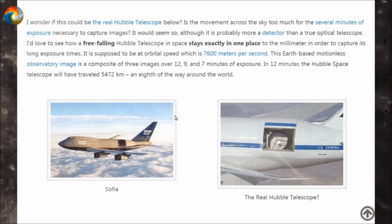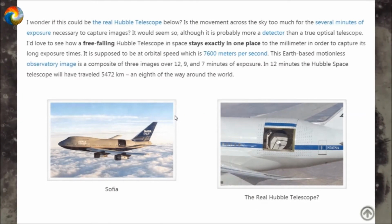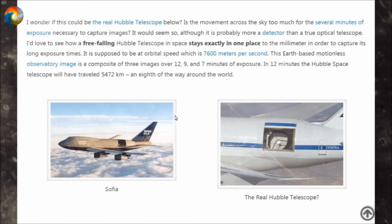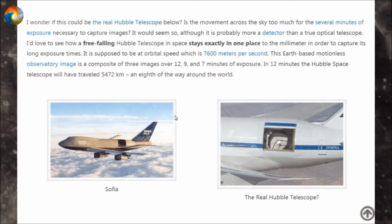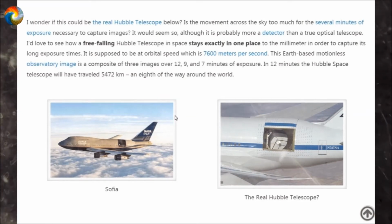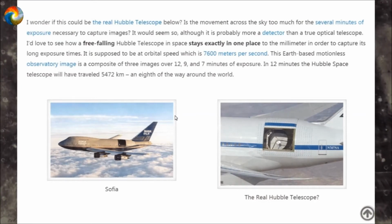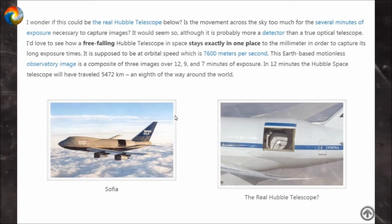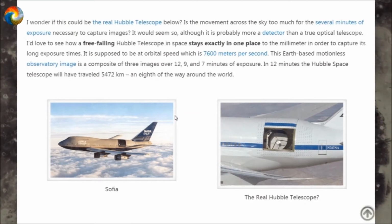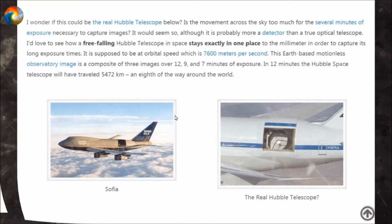I'd love to see how a free-falling Hubble telescope in space stays exactly in one place to the millimeter in order to capture its long exposure times. It is supposed to be at orbital speed, which is 7,600 meters per second. This Earth-based motionless observatory images a composite of three images over 12, 9, and 7 minutes of exposure. In 12 minutes, the Hubble Space Telescope will have traveled 5,472 kilometers, an eighth of the way around the world.